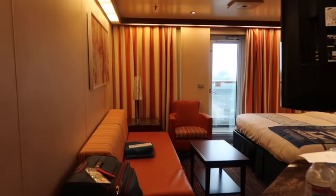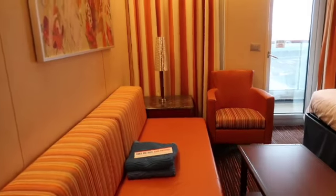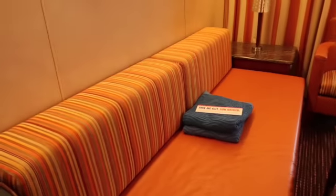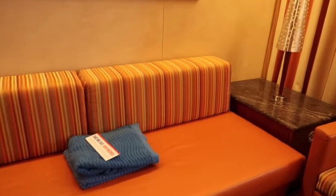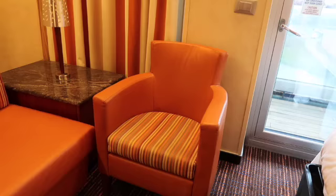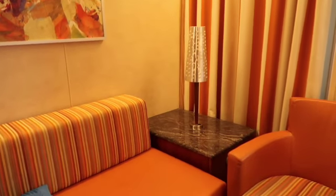First, we're going to start at the entryway to our cabin. So let's get started. When you first walk in, you have this little sitting area. Excuse our luggage, we just got here. In the seating area, you have a full, large couch, and then you also have a chair. And you have a nice end table over here with a lamp.